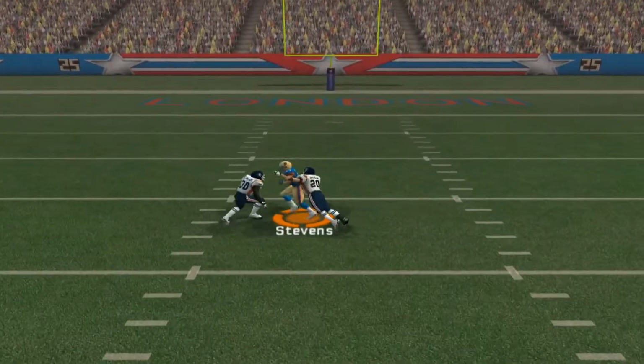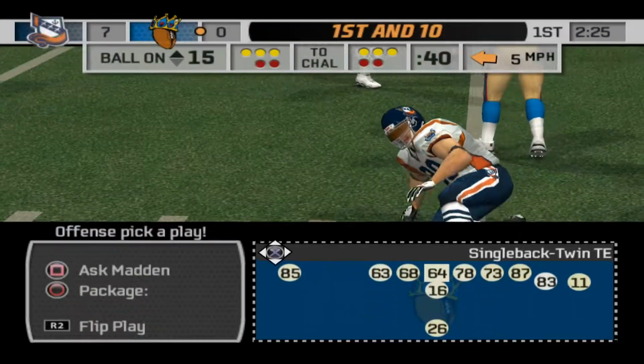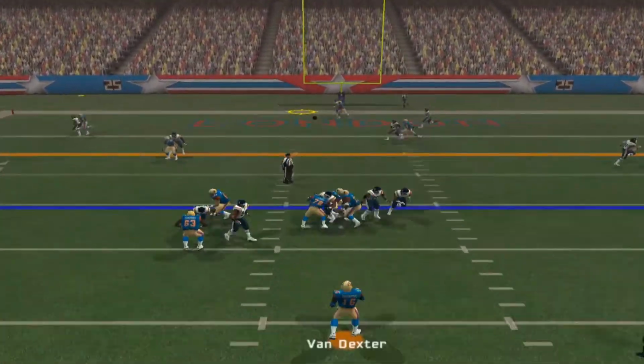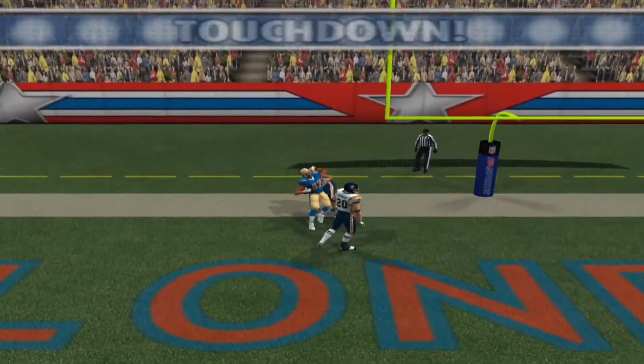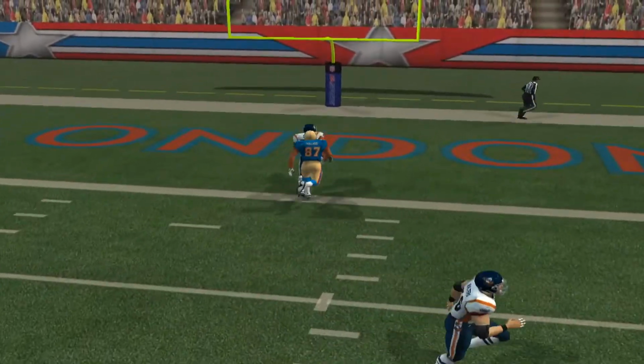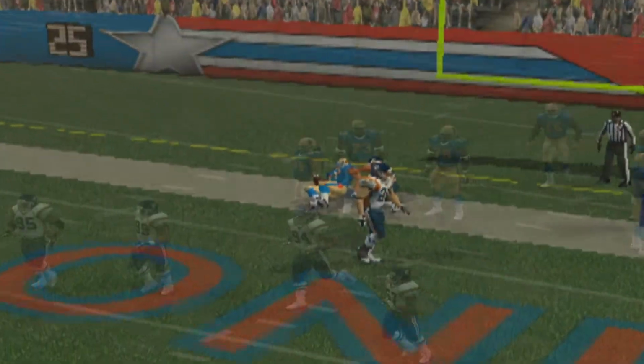Fires this one deep. He's got it. Number 20 is there for the tackle at the 15-yard line of 4-3. Deep pass looking for the end zone. Touchdown. Watch this catch by the tight end. I always say the tight end is always more of a threat in the red zone. He's a big target and his skill team.